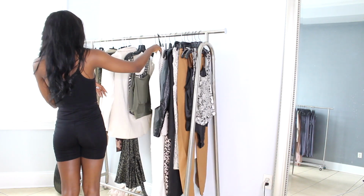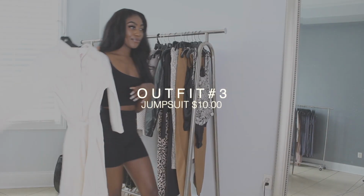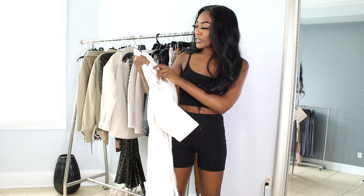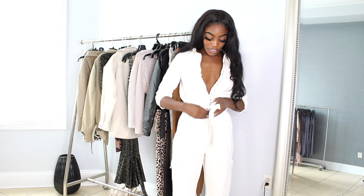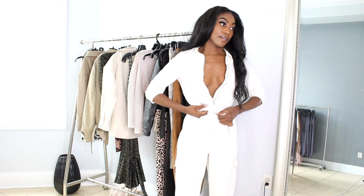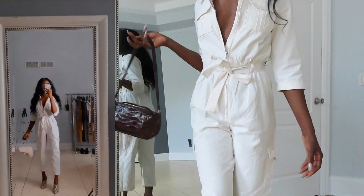Let's see, what do we want to try out next? Okay, so trying this jumpsuit, you guys. This jumpsuit was on sale for $10. Okay, so we like a snatch waist, so we're gonna snatch it like that. I'm gonna show just a little bit of cleavage. I don't have no titties. So we just gonna leave it open.